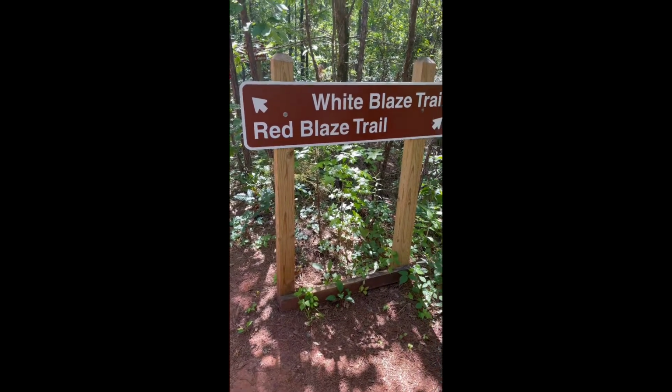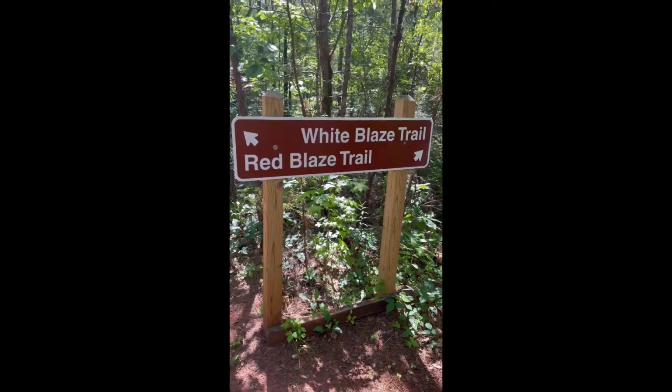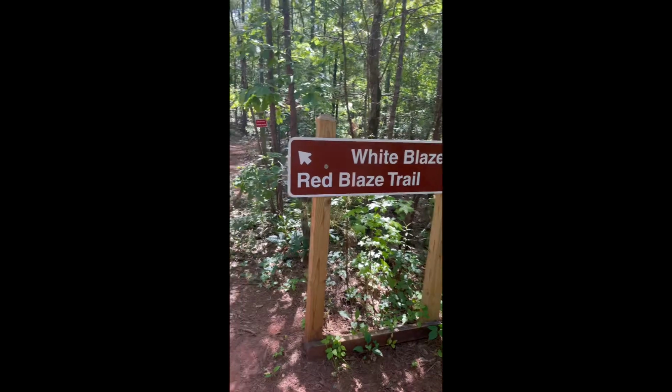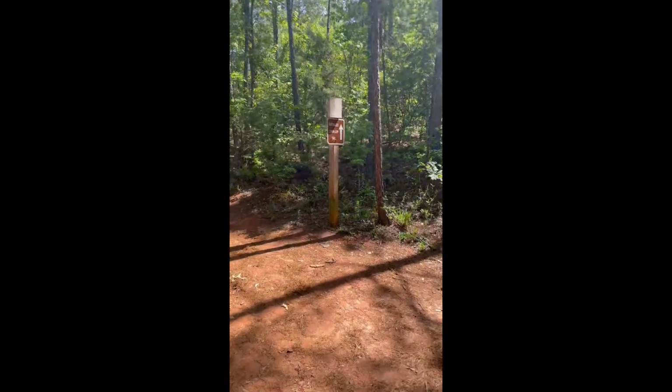So that was the tail end of the Red Blaze Trail. I did skip a little part. So we're going to head off to the left of the White Blaze Trail and this kind of skirts some more of the canyon, and see what we can see from there.